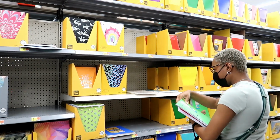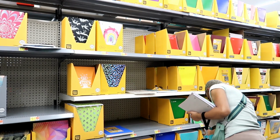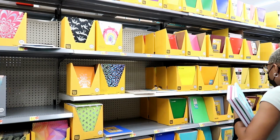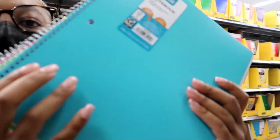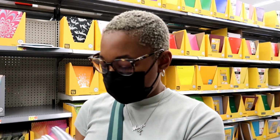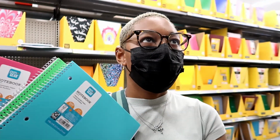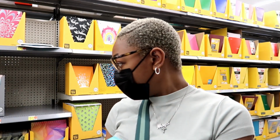Planners here too. So I'm getting these composition notebooks because I like how it has the hard cover and not the soft cover, because you know when the cover gets wet it can start to crumble. So I think these are gonna be good. I got three of them because I'm taking three, four. I need to be adding two more, so actually we'll figure that out when we get there.